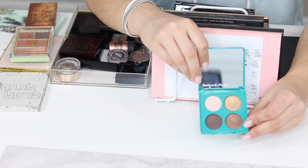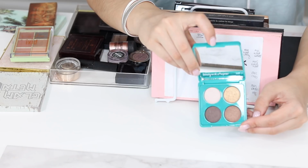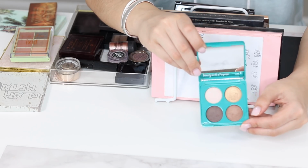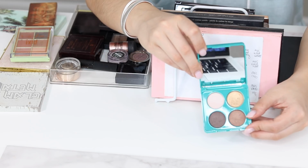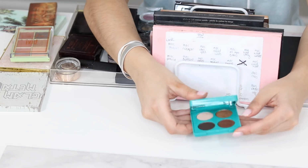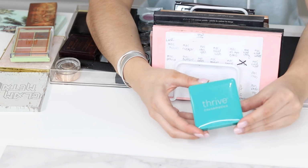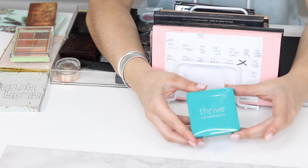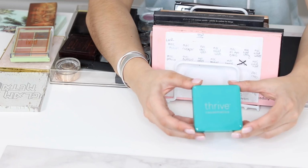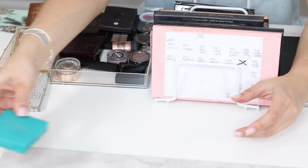So although this is beautiful and I really loved the collection and the stuff that I ordered from Thrive, I don't necessarily know if I need to keep this because I have so many similar ones in my collection. So I'm gonna put this in my maybe, because the only reason I would keep this is if I do order more things from Thrive, I want to be able to put together a cohesive look with it one day. So I might hold on to this for now, but I don't know. I'm gonna put it in my maybe over here.